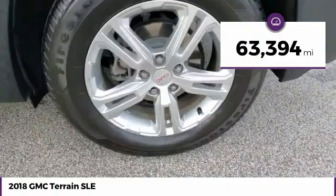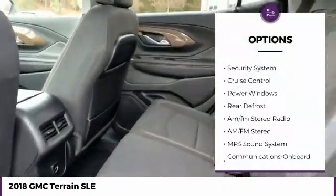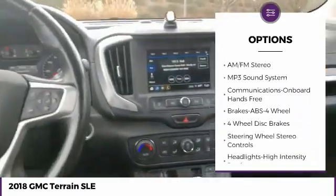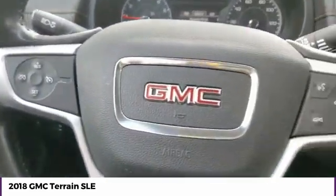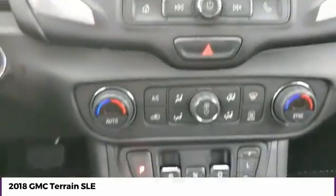Here are some of this vehicle's great options: heated side mirrors, traction control, FWD, security system, cruise control, power windows, rear defrost, AM/FM stereo radio. This vehicle offers reliability and good looks at a great price. So come in and take a test drive today.